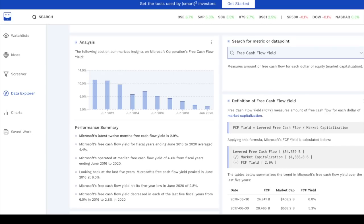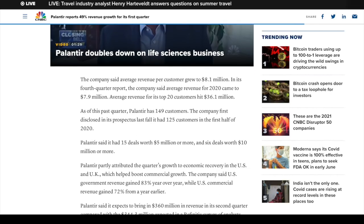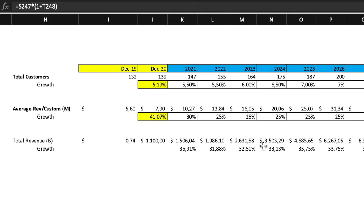Now, why did I want to go and see some more numbers? Because if you remember, that was the first model that I did months ago about Palantir, trying to understand the valuation of a company that is not easy to understand 100%, simply because, first of all, no one has an idea of the TAM. That's the first issue with Palantir. But I went on and tried to do a model with the total customers, that is, the total contracts and customers that they have.